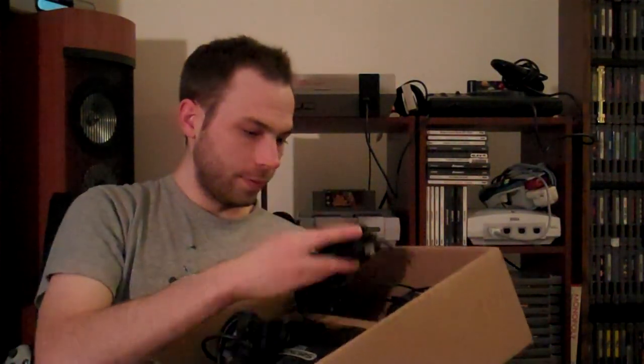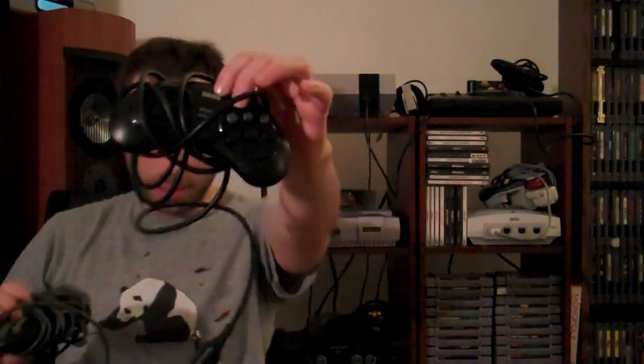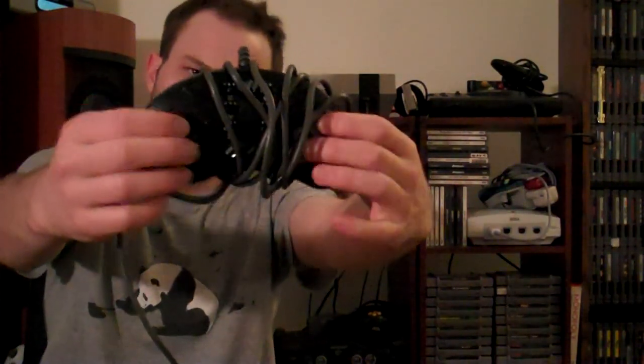Power adapter, RF, and then instead of the 1 3-button controller that they normally come with, it came with a standard 6-button and a turbo 6-button. So that's pretty cool. I mean, that's better than 1 3-button controller in my mind. So yeah, this is 15 bucks.